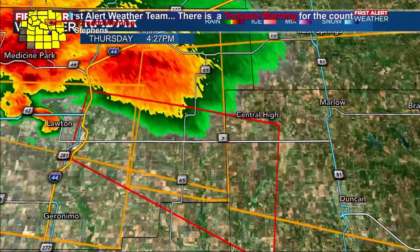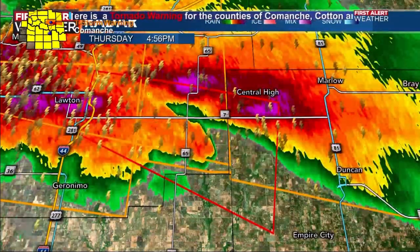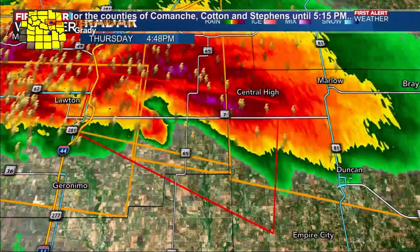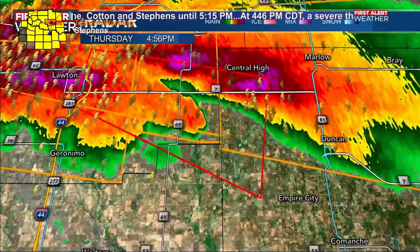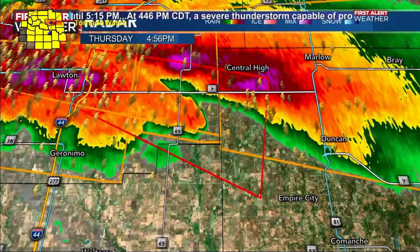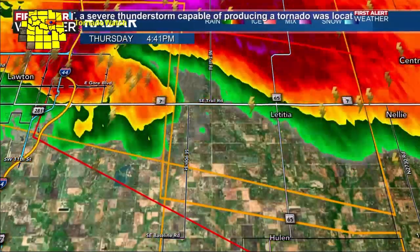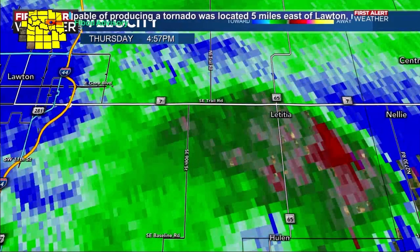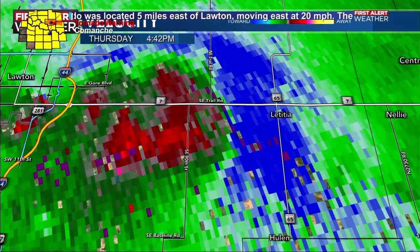Central High, Marlow, Duncan, you guys are seeing some rain. Tornado warning is not in your area yet for those along Highway 81, but please be on alert, because this will likely be extended to Highway 81. So again, heads up, Marlow, Duncan, Empire City, please be taking those tornado precautions. But I want to zoom in and show you velocity right now. I actually want to back it up and show you where that area of rotation was.